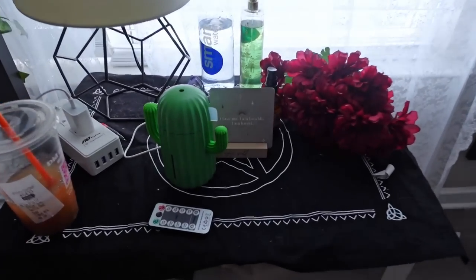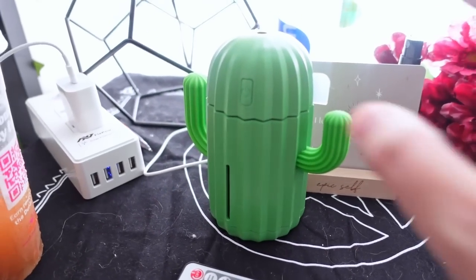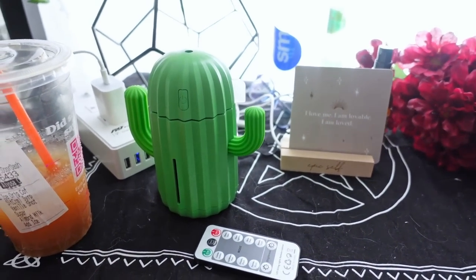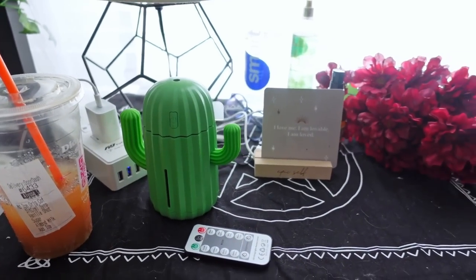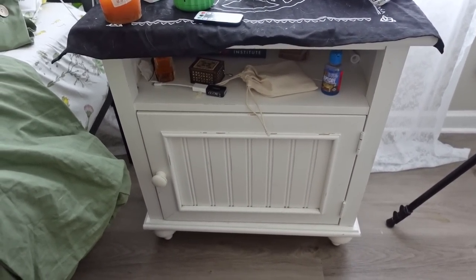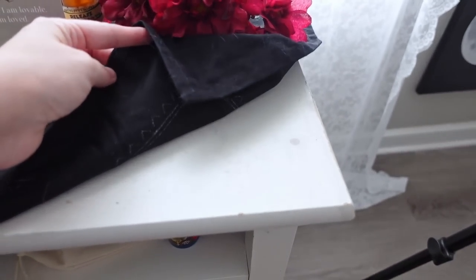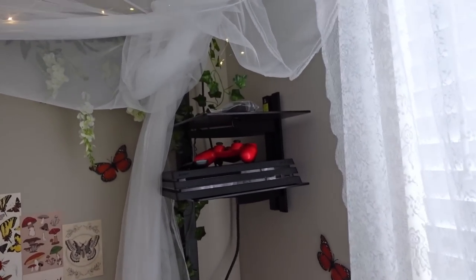So over here, I put my affirmation cards of the day. I have my humidifier. I have really bad allergies, especially this past year, and this humidifier helps me breathe a lot better at night, and it helps my throat when I wake up in the morning, and I love it. This nightstand is super old. I got it from Rooms to Go Kids when I was literally like 5 years old, so the top of it is super destroyed, so I covered it with this altar cloth that I had. Finally got the PlayStation up there.